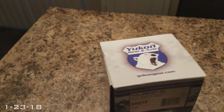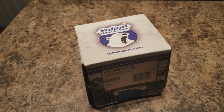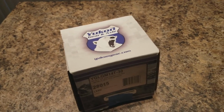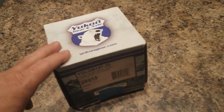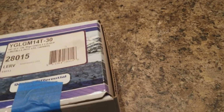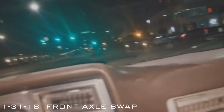Today I went over and saw a guy, Dave, who my buddy James hooked me up with, and he's the guy who's ordering all the parts for my 14 bolt for the rebuild. He's ordering the ring and pinion and new bearings, and I'll have those either tomorrow or the next day. But he did have the locker in stock, so I just wanted to open this up, take a quick look at it, kind of show you guys what's going on. This is for the rear axle, my 14 bolt. So that's it right there.